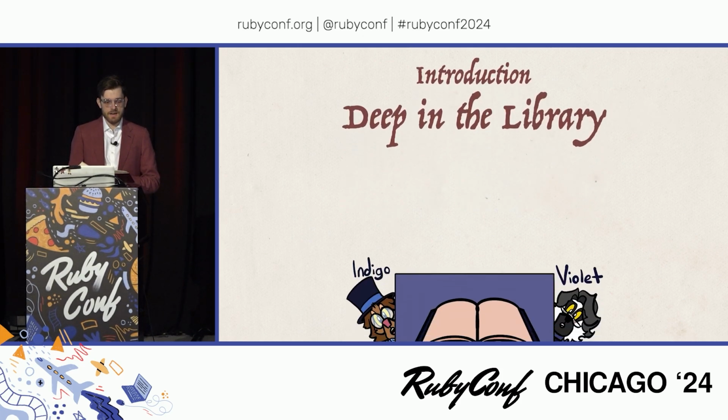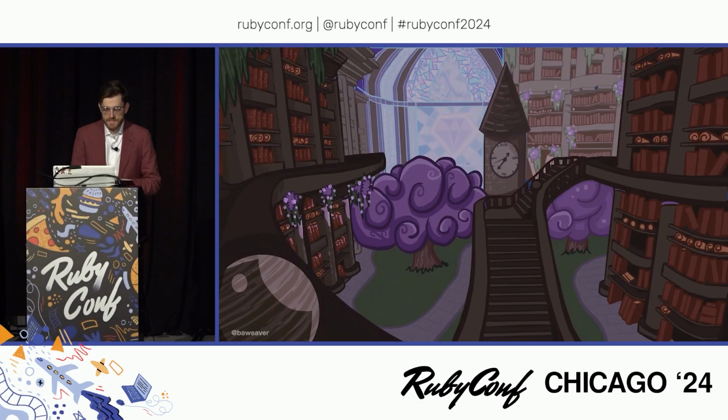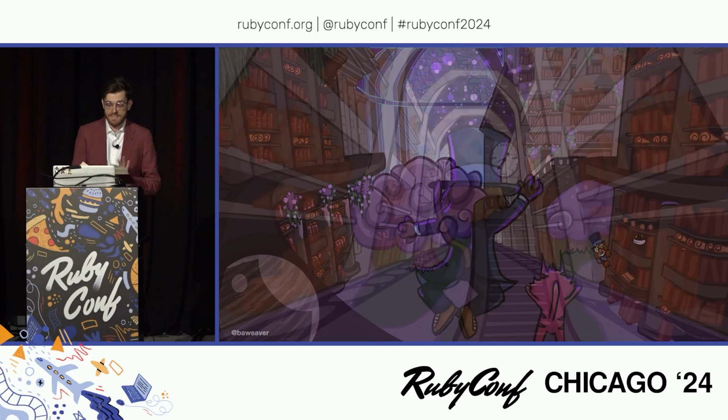Deep in the library. We find ourselves in the grand city library of the Master Violet, an infinite well of information and wisdom in the world of lemurs. Why the library? Well, you see, there's a particularly naughty lemur you might see down there named Indigo, who's been repeatedly banned from the library, along with his friend the Escher cat. It had been 6 years since they last had the chance to teach functional programming. By golly, it was time to do it again.